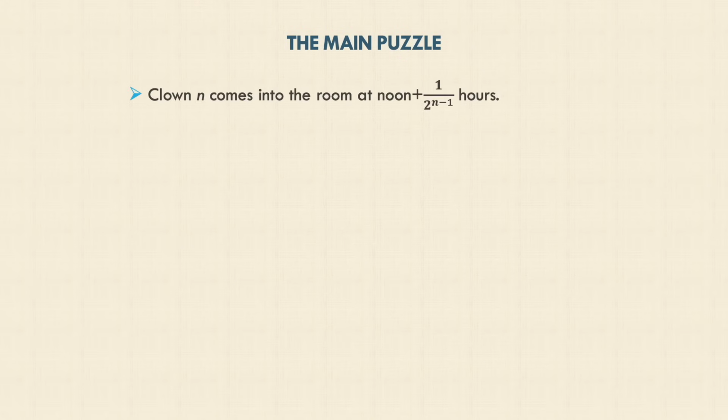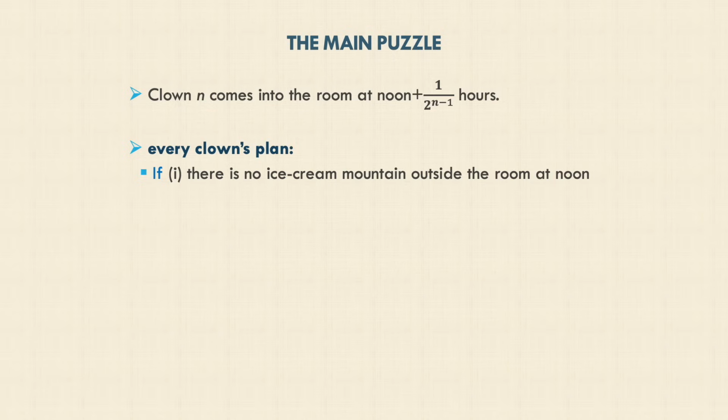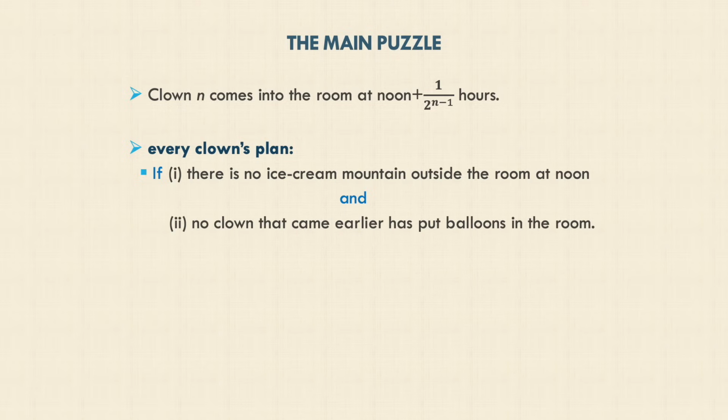Okay, so here's our second puzzle. In this puzzle, we still have the same set of infinitely many clowns. They still come into the room at exactly the same times, but this time they have a slightly different plan. Okay, so here's how their plans look. Each clown says to themselves, I'm going to come into the room, and if first there's no ice cream mountain outside the room at noon, and second, no clown that came earlier has put some balloons in the room, then I'm going to put some balloons in the room. Okay?